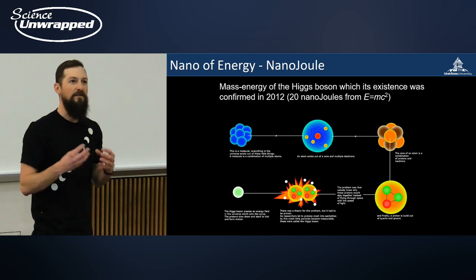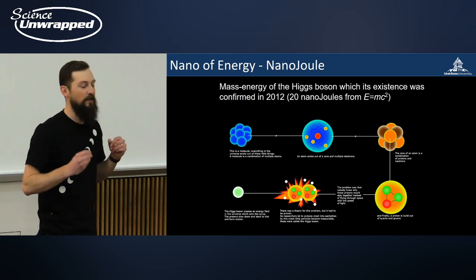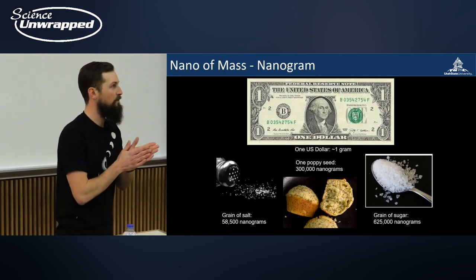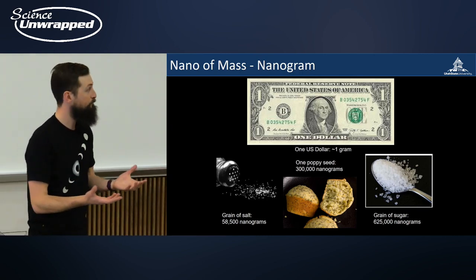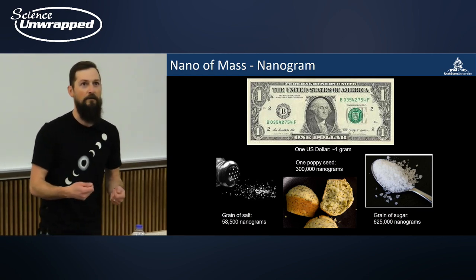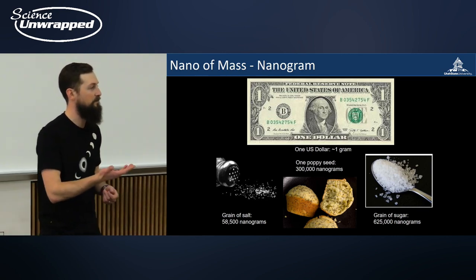I don't know about you, but I wasn't quite satisfied with that picture. I still don't have a good idea of what a nano is or what a billionth is of something. So let's think about a different unit of measure. Let's think about mass. The SI unit of mass is the gram. Any US bill, whether it's a $1 bill or $100 bill, weighs about 1 gram. So not very much.